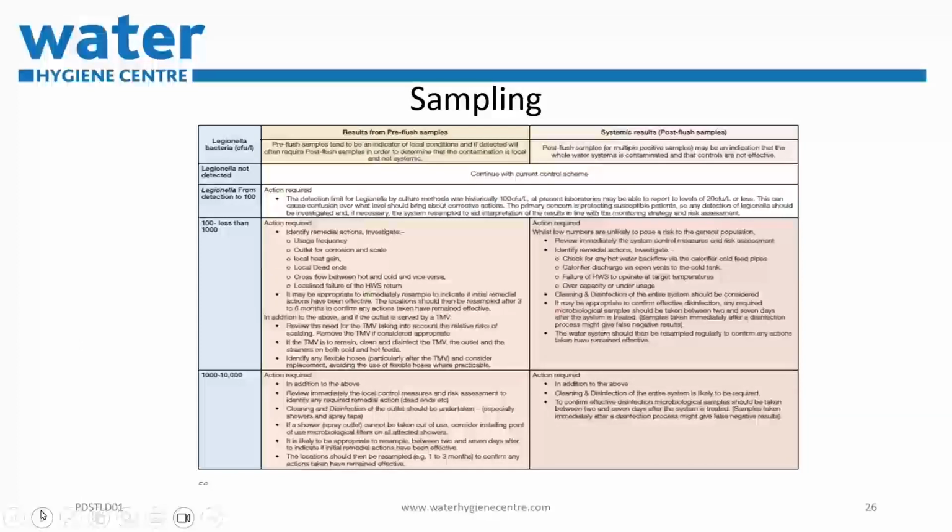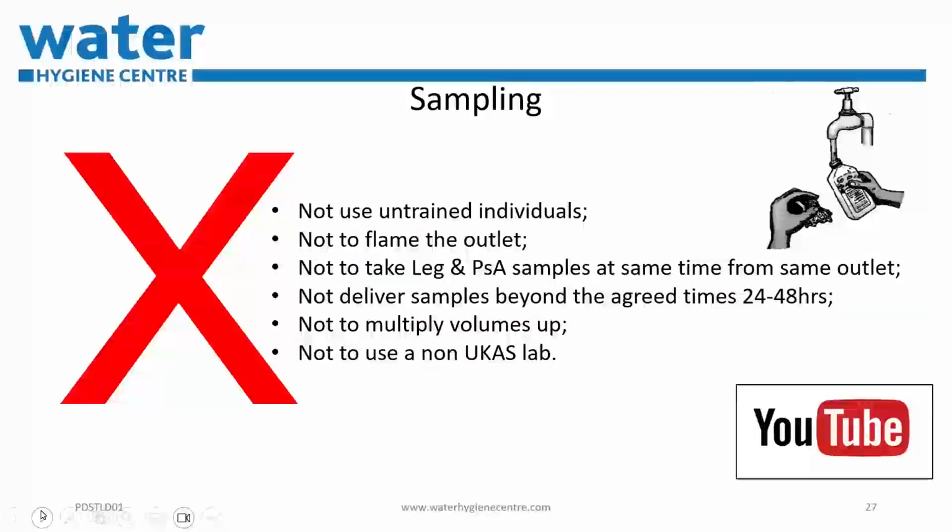We should also be performing a water risk assessment at A, the design, B, the installation, and C, the handover. And all of these things need to be in place to ensure that we've got a control program in place, again to ensure that handover is smooth and is free from any further issues. Okay, next slide, please.